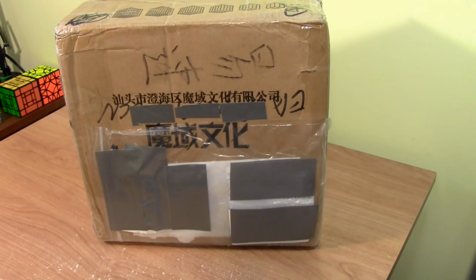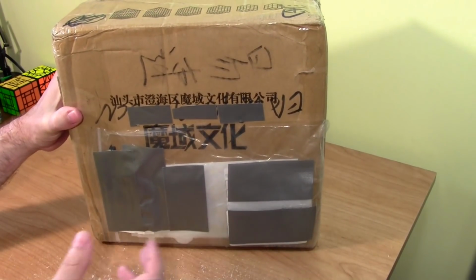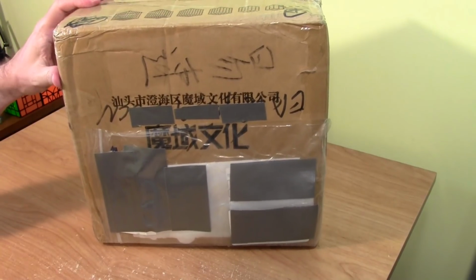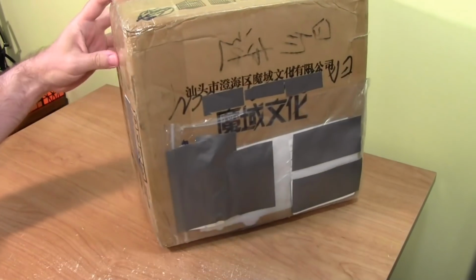Hi, I'm Pete, and this is a very special HK Now Store unboxing. This is the long-awaited MoYu 15 by 15 Big Cube. I can't wait to have a look at it and try it out.